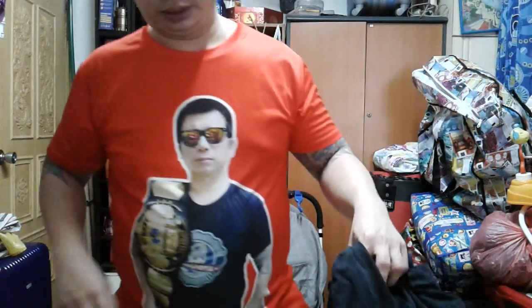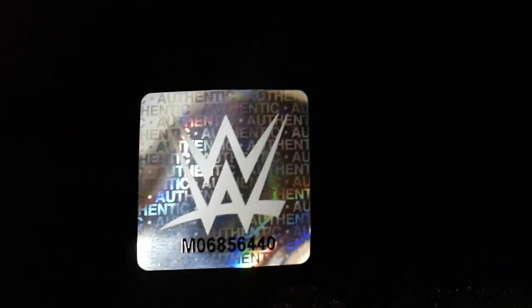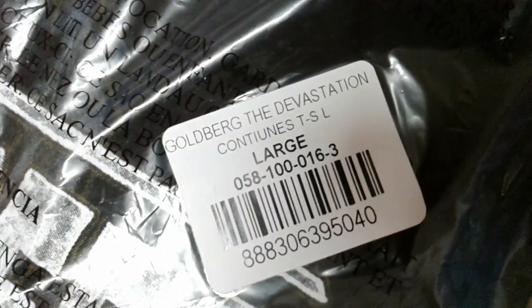Okay, next is my number one superhero, Goldberg. The Goldberg T-shirt, which was the last one left, the final piece in the WWE shop, and it has been bought by me, man.